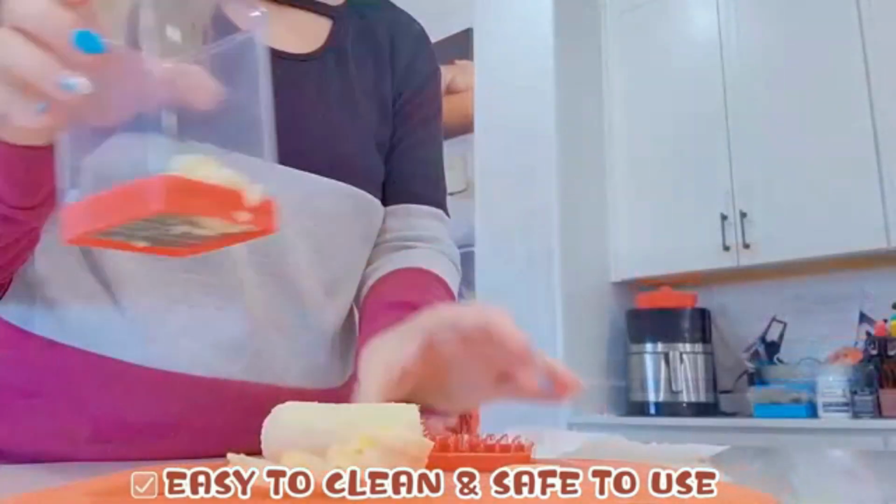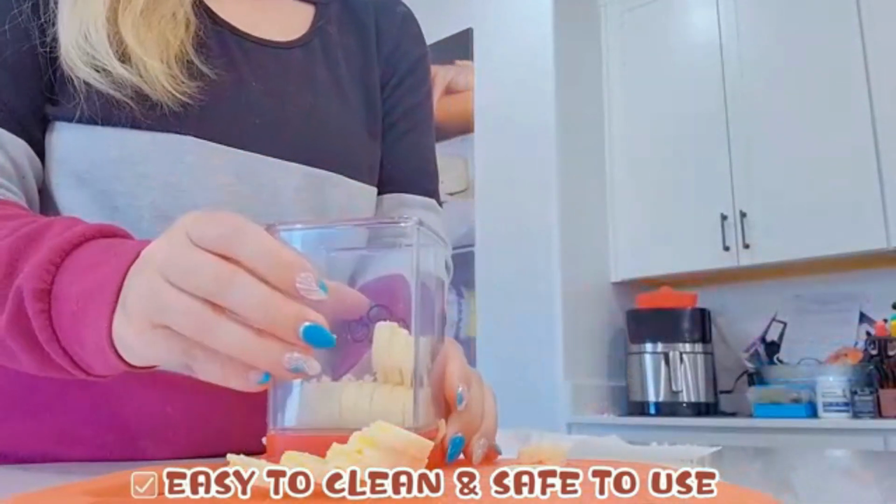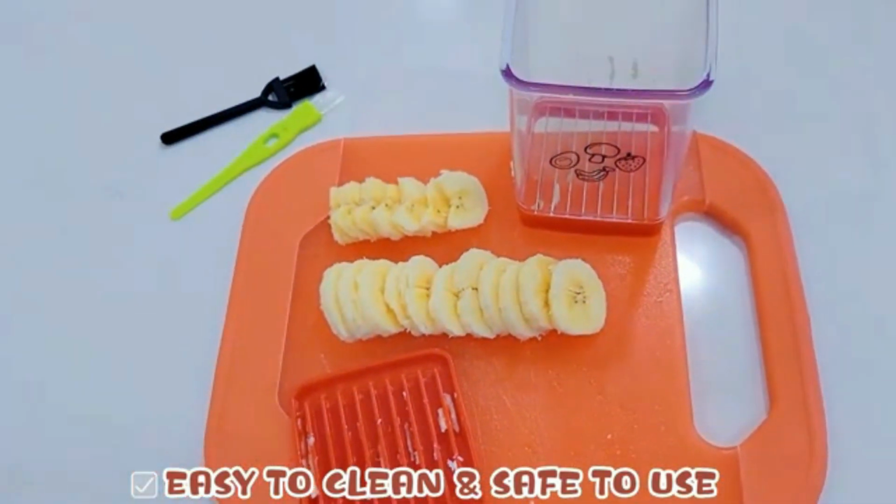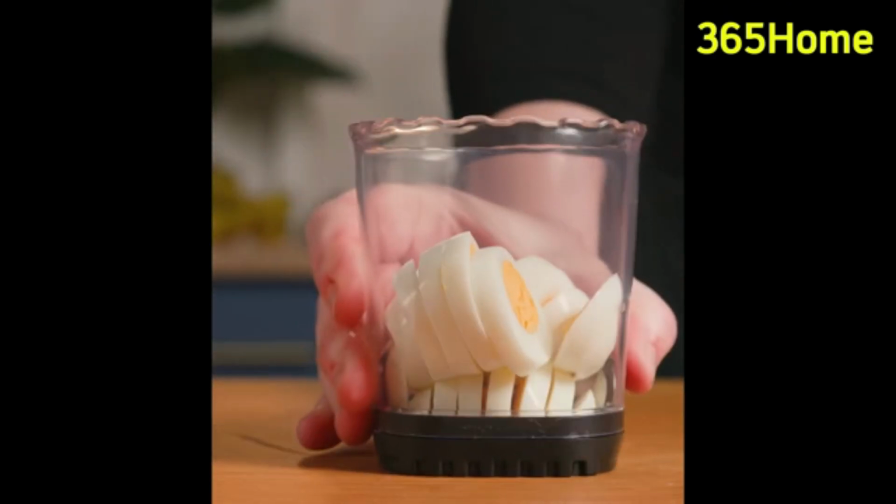Save your time. Very easy to use. It can slice a variety of fruits and vegetables easily. Save your effort during cooking. Make the cooking procedure efficient and enjoyable.